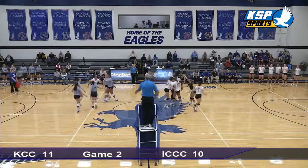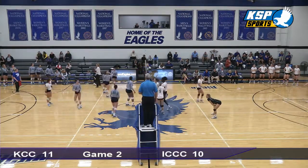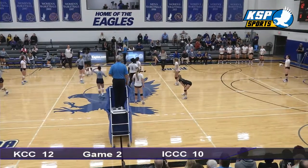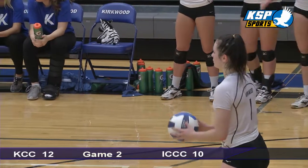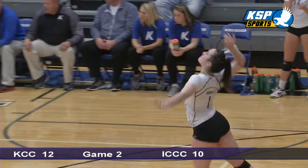That was a block attempt by number 30 and 7 on the Triton side, but the ball just got between them, and that's another point for the Eagles. 12-10 now, Eagles up. Number 1 on the Eagles side with the serve here. Margaret Mika with the serve.